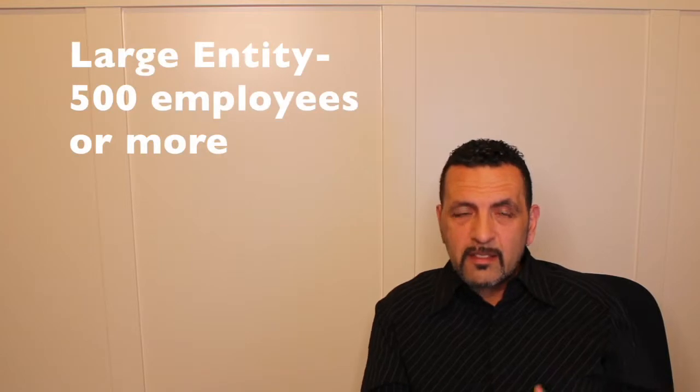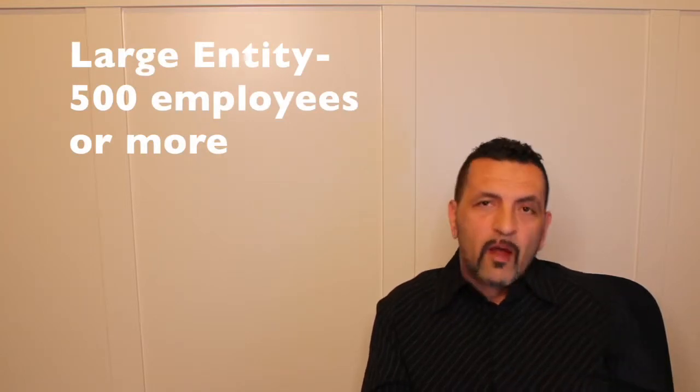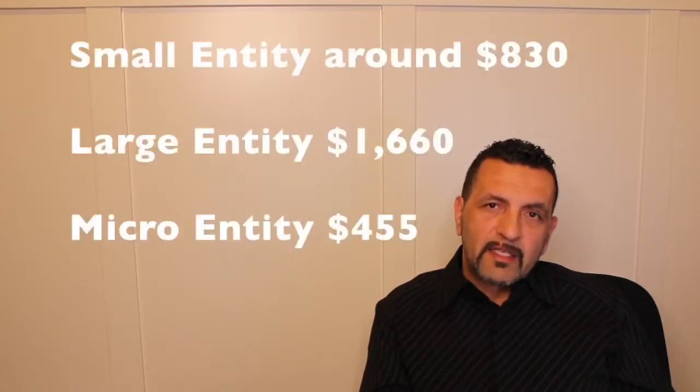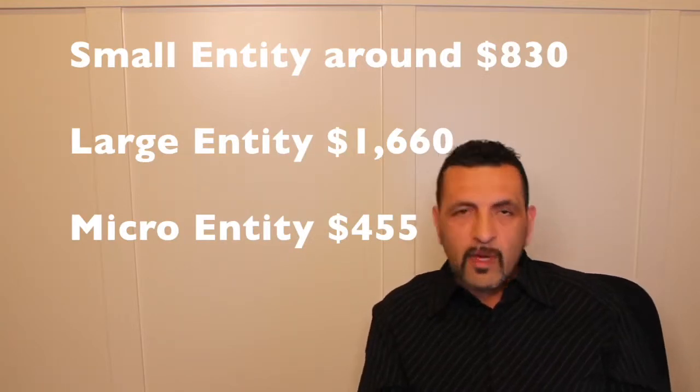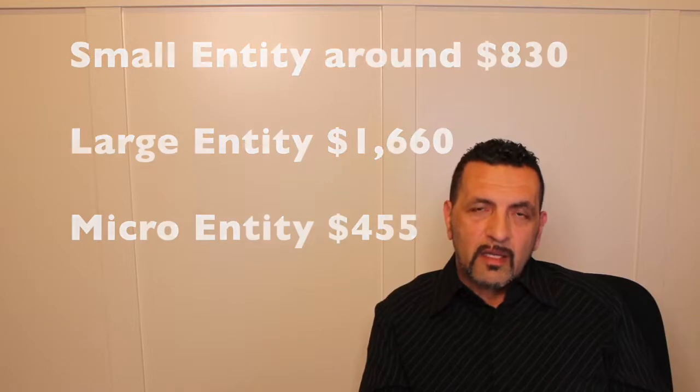The other thing you need to know is when you file a non-provisional patent application, there is a filing fee. That filing fee with the government varies, depending on whether you're a large company that's 500 employees or more, a small entity, or a micro entity, which is based on your income. Typically micro entities are individuals with an income level that falls below a standard level, which is identified in the statute, and it changes from time to time. The filing fee typically is around $830 for a small entity, and you double that for a large entity, or what they call the undiscounted fee.